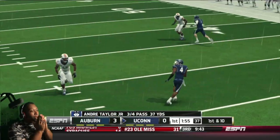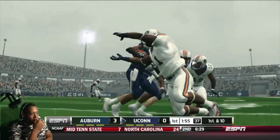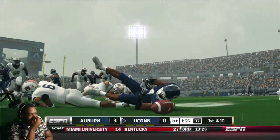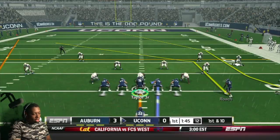Wait, hold on. How many people did I truck? Like hold on, let me see this. One. Gotta be more careful with the football. 2, 3, 4, 5. And then I lost the ball, and then I got the ball back. Thank God. I like it.